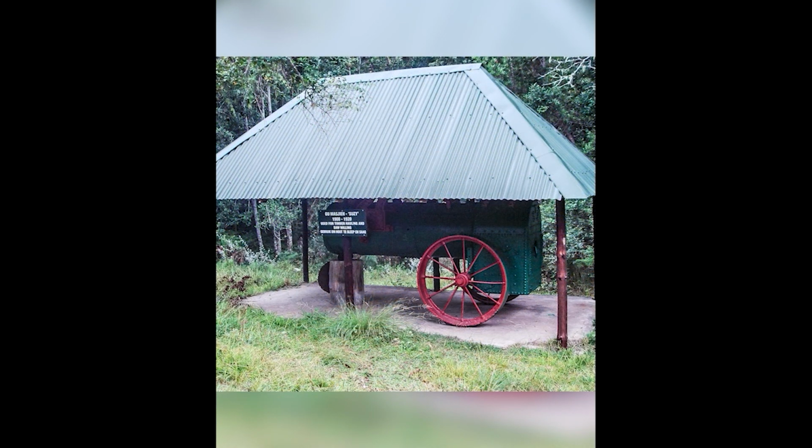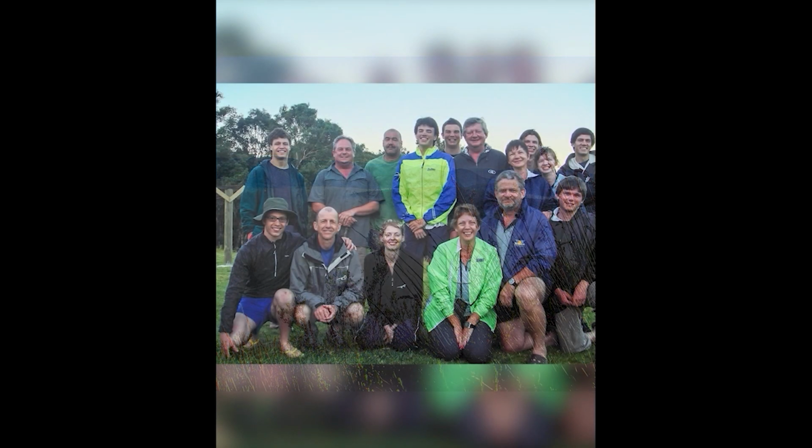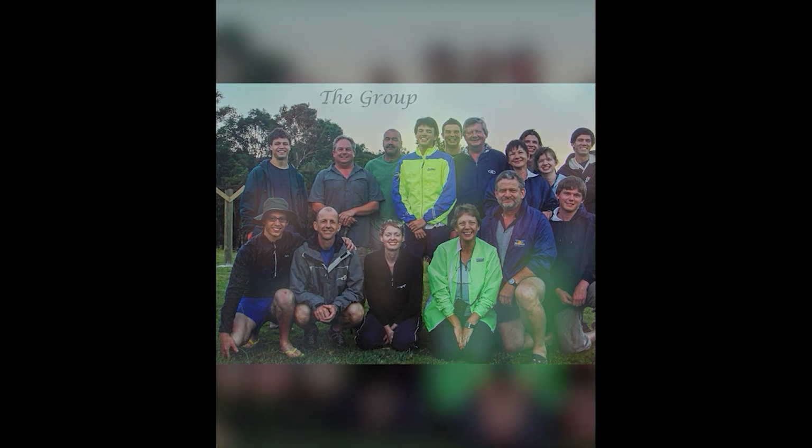On the last morning, we climbed up the mountain to see the view. Fog spoiled it for us, but we had a sense of accomplishment. We finished the trail with no casualties.